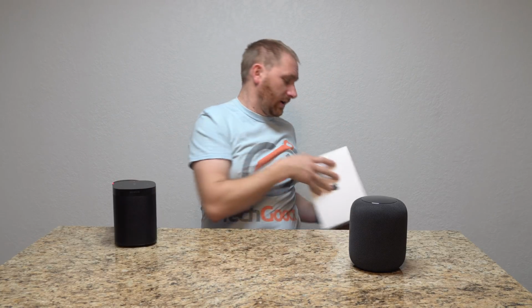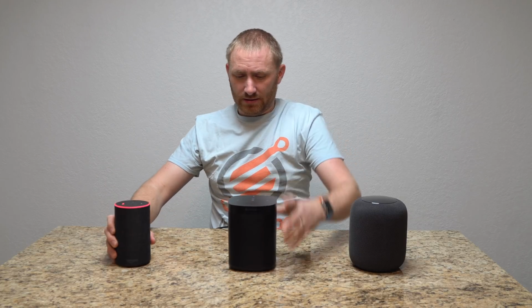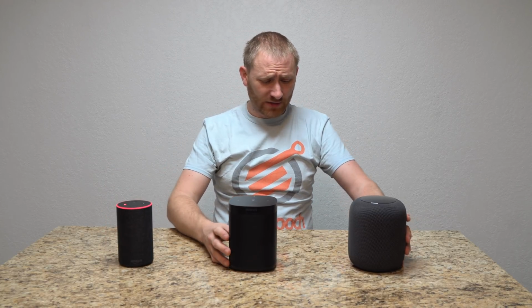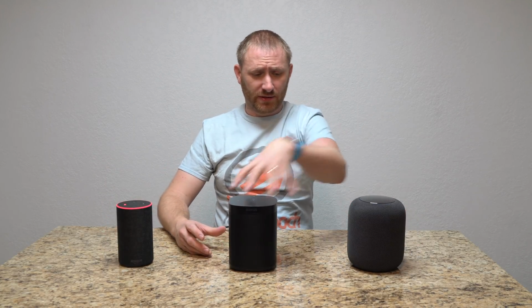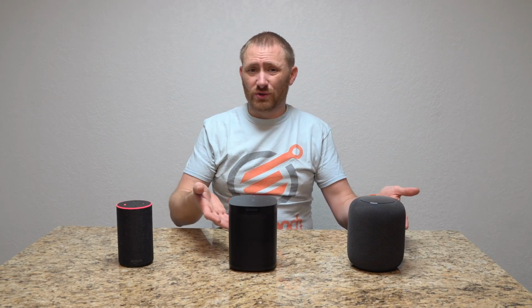So the best way to do this, because I could talk it to death, is to try to demonstrate the difference in audio quality between at least 3 speakers. This guy, Sonos One, and I have an Amazon Echo with me as well. So I brought those out. And there they are. Size-wise, you're not talking about a significant difference between these two. Aesthetic-wise, you could argue which one looks better.